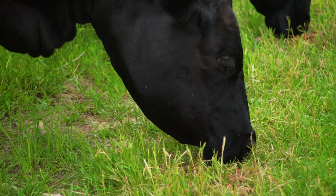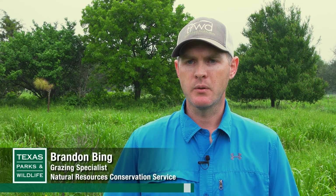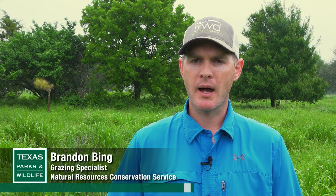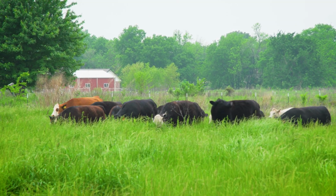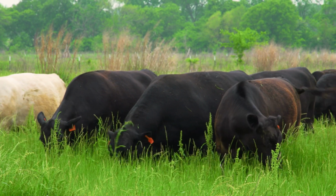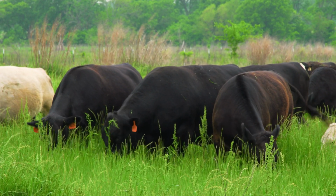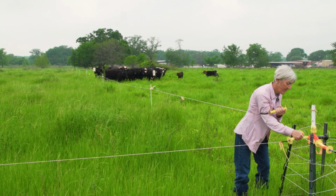The girls. I call them my ladies of the prairie. The cattle emulate what would have been the bison on the tall grass prairie. We no longer have those bison migrating across the plains. So we use cattle as a tool to emulate their role on the prairie, most of which would be disturbance. So I go out on a daily basis and check to see where we need to move the cows.